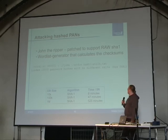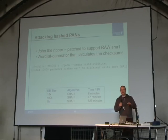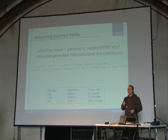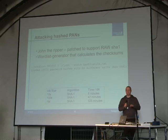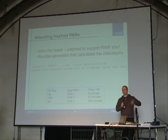It is amazing, the scalability of John the Ripper. It actually loaded a 1 million card database, no problems at all. If you look at the numbers, I don't know if everybody can see it, but the 10,000 card database takes 8 minutes to crack per IIN. So that is per bank that you are attacking. With John the Ripper, it takes about 8 minutes. And I'm not using a really fast machine. I did this on my laptop. So if you load it into Amazon or something, it's going to get way faster.